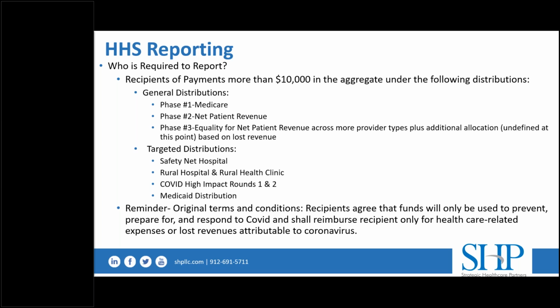As a reminder, just remember that the terms and conditions they reference throughout all of this are that the recipients are agreeing that those funds are only going to be used to prevent, prepare for, and respond to COVID, and that only those healthcare related expenses or lost revenues should be attributable to all this. And so that thought process and phrasing goes throughout all the rest of the document here.